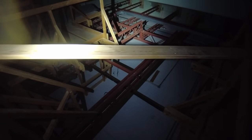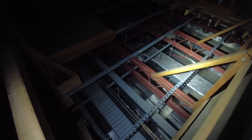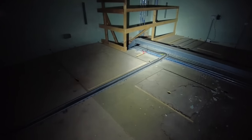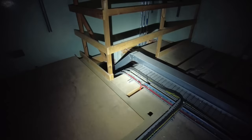But where the hell am I now? I think this is above the data centre. Look, I don't quite know what that is underneath me. Well, pretty cool though. There would have been stairs down here, I think. It's just a cable one. So, it's the end of the line there.